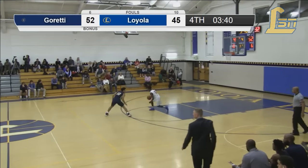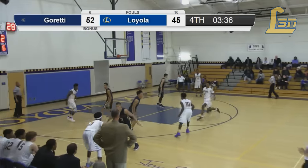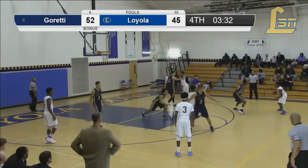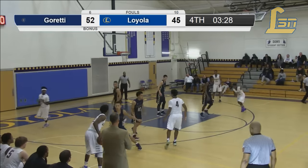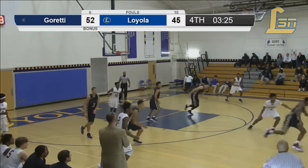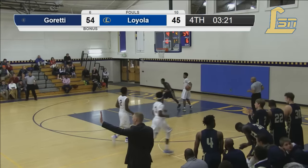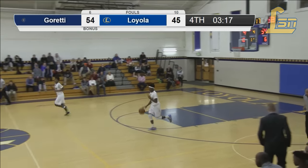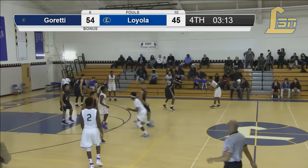It is inbounded to Hallaby. Hallaby looking to get something going here, driving over to Watson. Shaw at the top of the key has it, guarded by Edwards. Lewis back over to Shaw. It's stolen by Blackney. And Blackney's going to throw it down with a one-handed slam. And careless mistakes by Loyola. 3 straight turnovers. And he just went up with one-handed, slammed it down with ease.